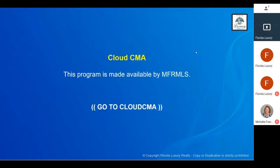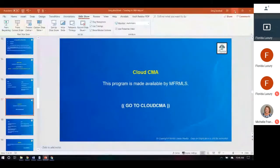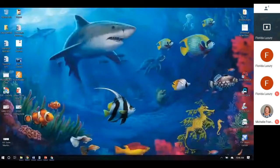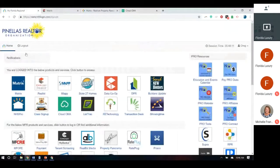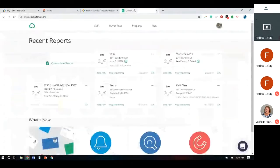So let's go over to Cloud CMA, and we're going to use the same property. We're just going to go through it a little bit more quickly. From your MFR login screen, you have Cloud CMA right here on your screen. It's this little green cloud. When you click on it, it'll open you up over here to your recent reports.